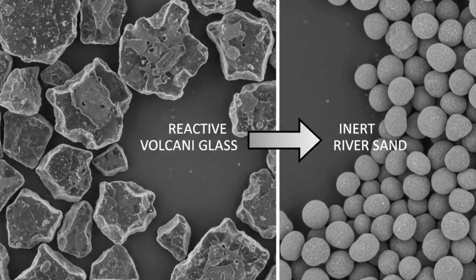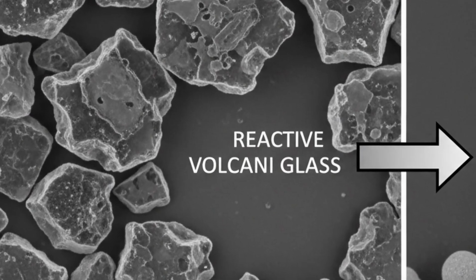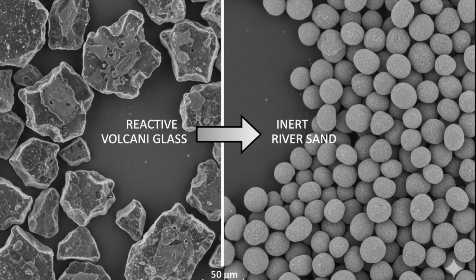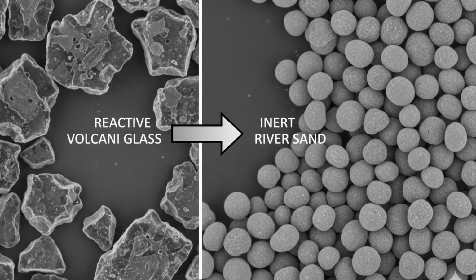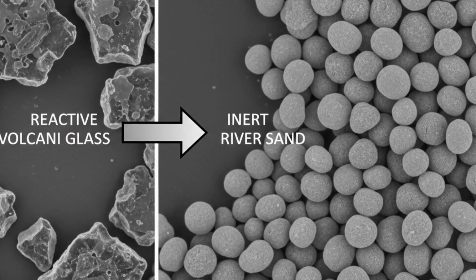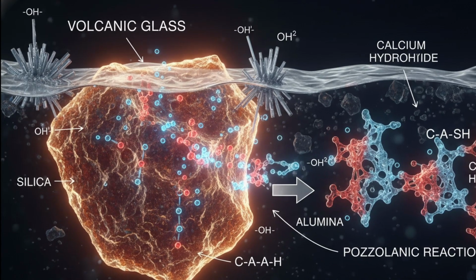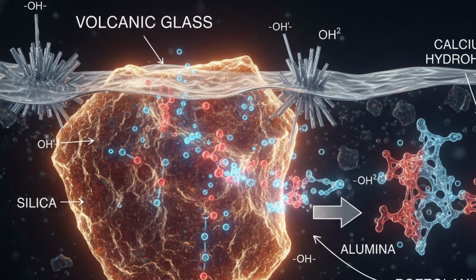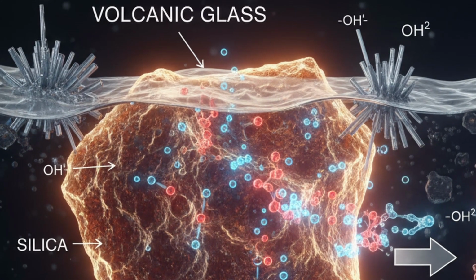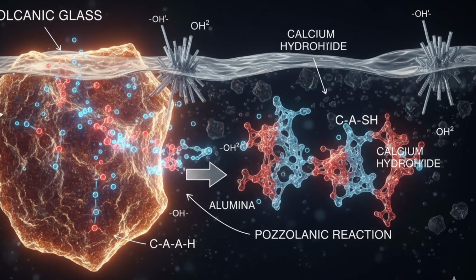The ash from the Campi Flegrei caldera is geologically distinct. Unlike common river sands or silts, which are chemically inert, this ash is composed of glassy aluminosilicate materials formed during explosive volcanic eruptions. The rapid cooling of magma during these eruptions prevents crystallization, leaving the minerals in a highly reactive, amorphous, glassy state. Modern mineralogical analysis reveals that this ash contains zeolitized pumice and alkali-rich feldspars. When these reactive glasses come into contact with the highly alkaline environment created by lime, they dissolve, releasing silica and alumina into the pore solution.